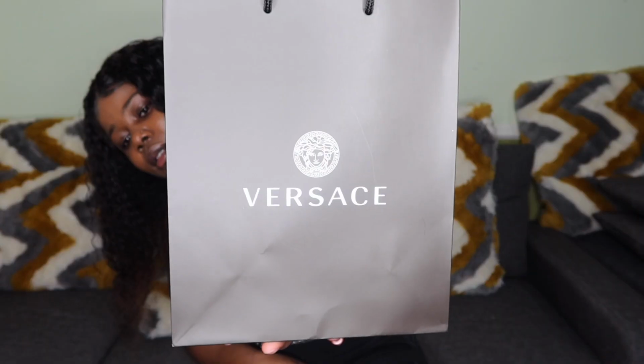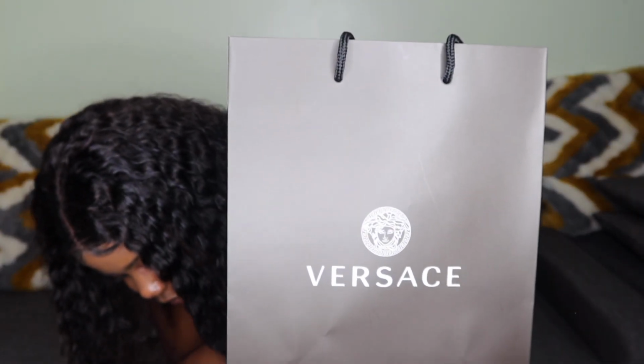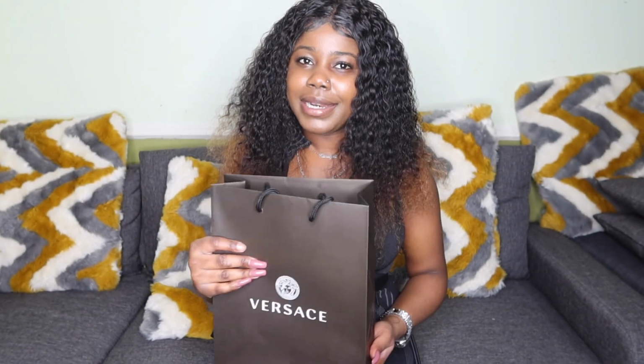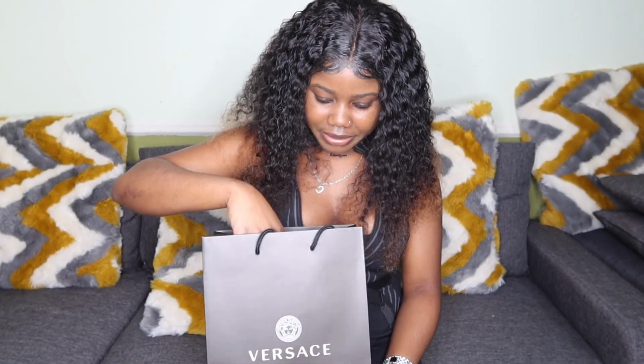So the next store was, of course, Versace. Yeah, so I like these bags. If Michael Kors had a nice thick bag like this, it wouldn't be so bad. But I don't know, I just don't like the Michael Kors shopping bag.